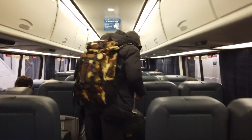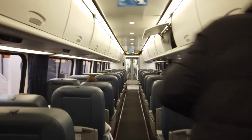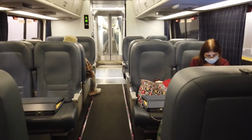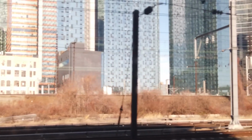There are two classes of service on the Acela, first class and business class. Today we're in business class. New York is a midpoint station, so the train does not stop for too long. This is business class seating, 2+2, with tables and a 4-seat configuration for those who prefer.